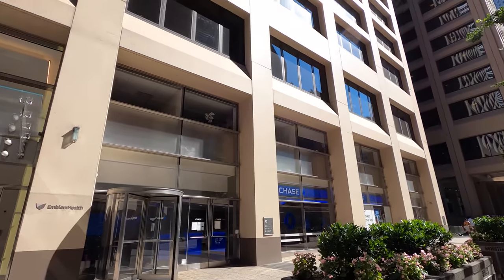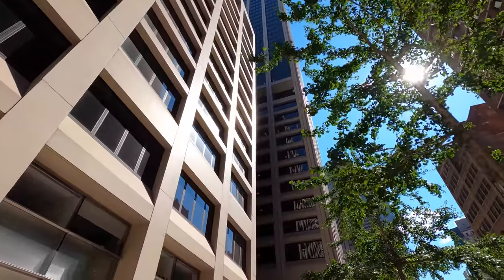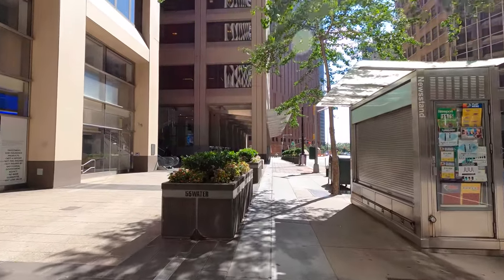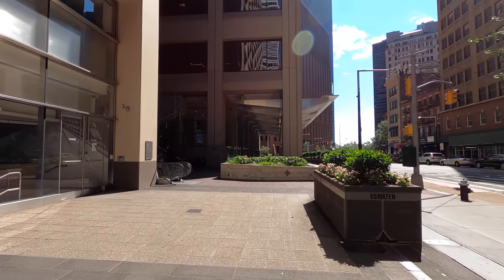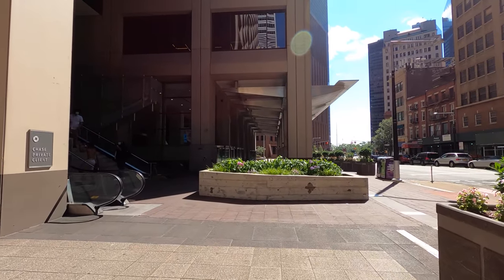I even went inside this building one time for a job interview. Not going to say which company it was for. But the inside is very modern, it's very nice. Can't say too much else about this office building.